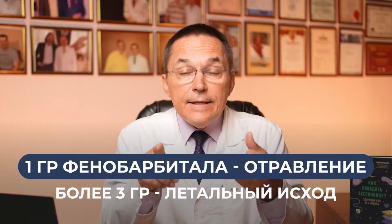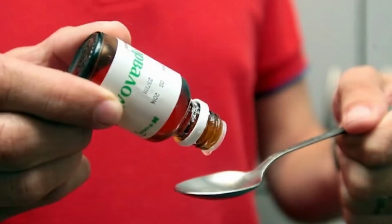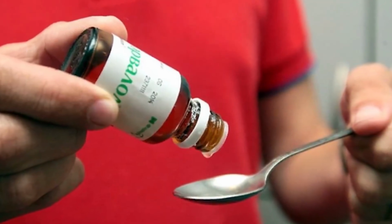However, I want to say that if we look at the doses that already have a harmful effect, 1 gram, which is 1000 milligrams of phenobarbital, can already cause serious poisoning, and 3, 5, or 10 grams is already a lethal dose of phenobarbital. That is, there is still a rather narrow therapeutic threshold between the dose at which we can get some therapeutic effect, and if we significantly overdose, getting a toxic effect. And now let's see how Corvalol is used.